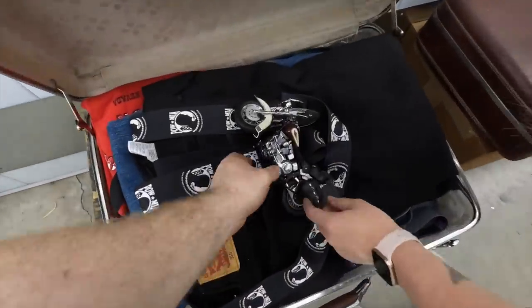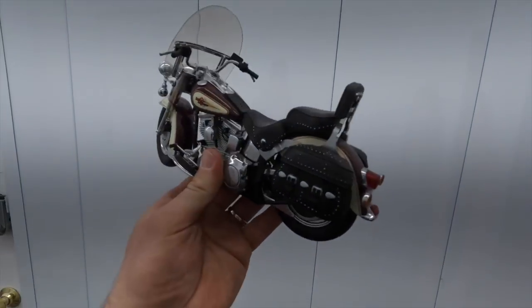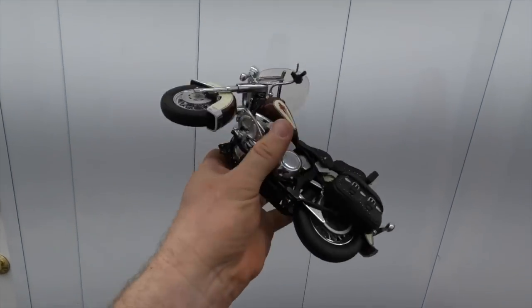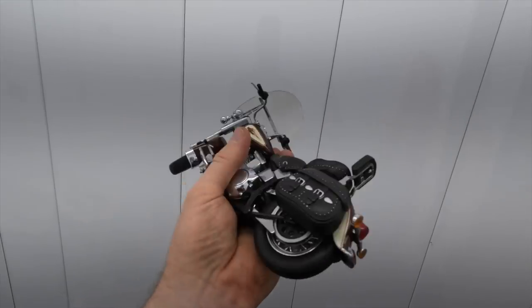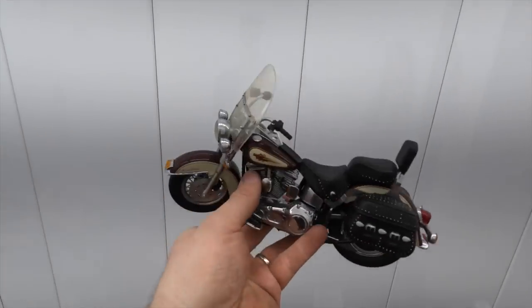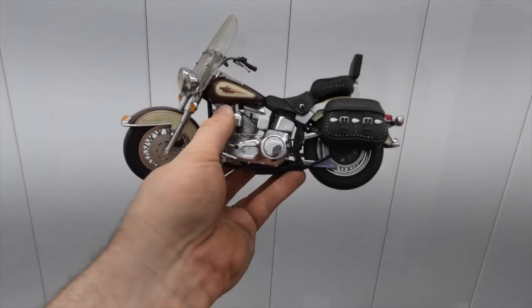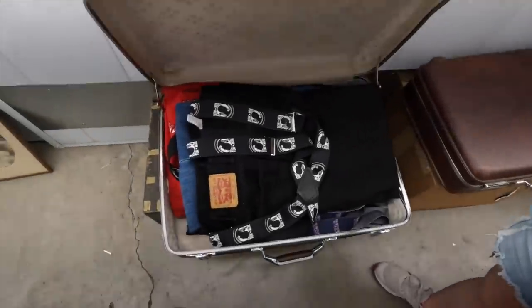Okay. Another Harley. These things are actually metal and leather. We already found one of these at the beginning of the video, if you guys remember. Look at that. That is cool. By the way, these things are like $80 to $150 each. They're very expensive. Okay, what else we got?